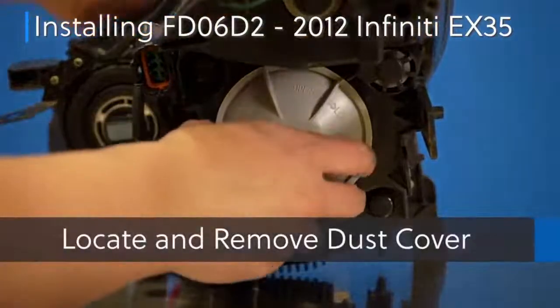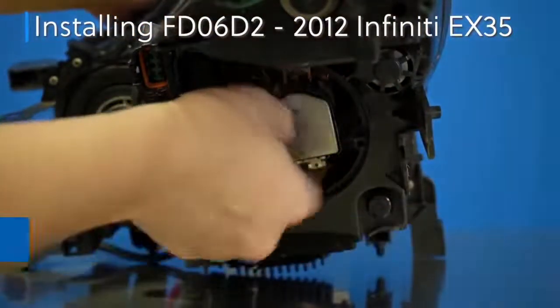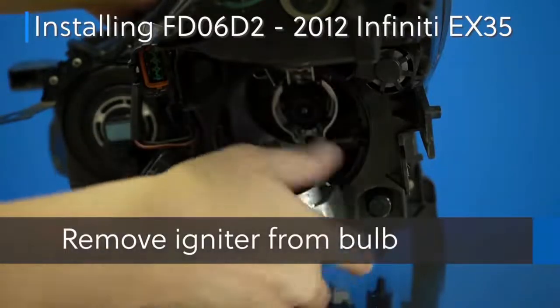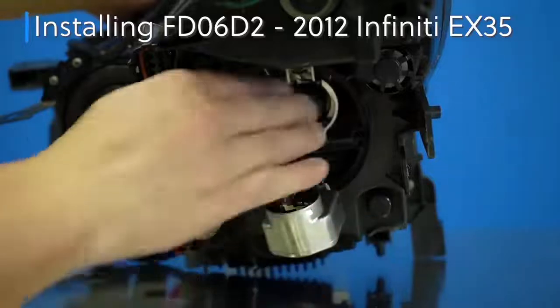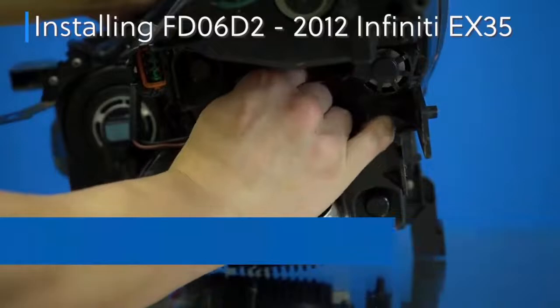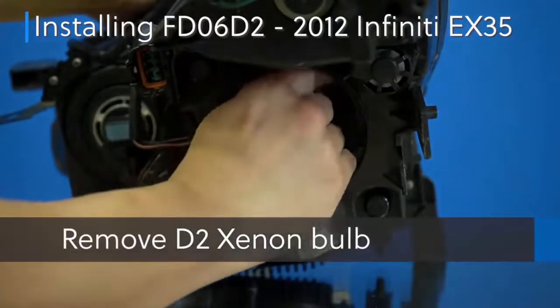Locate the dust cover that protects the Xenon bulb and remove it. Twist and remove the igniter from the Xenon bulb. For this headlight assembly, the D2 bulb is held in place by a metal spring clip. Loosen this spring clip so that you can remove the Xenon bulb.